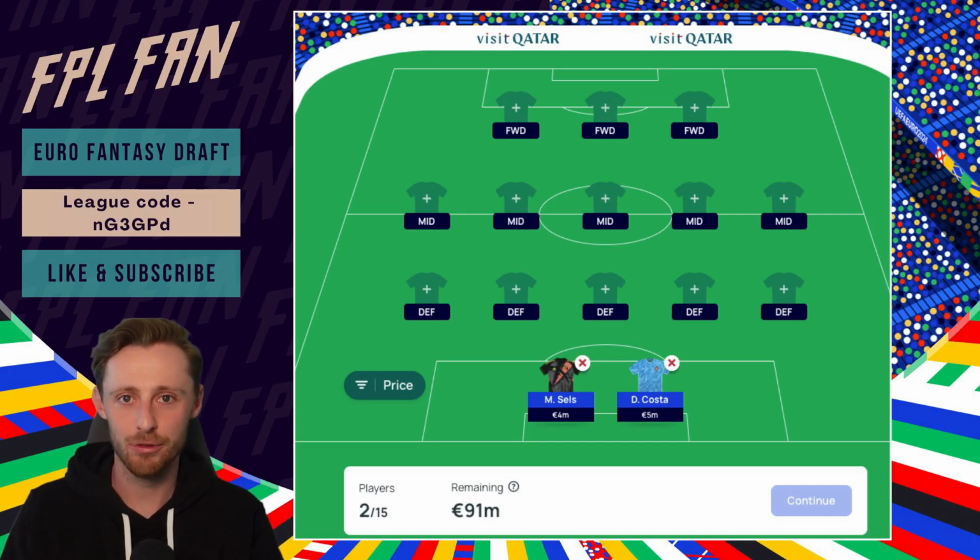Just to read through their group games: Czech Republic, followed by Turkey, followed by Georgia in match day 3. Of course, we will be using our chips during these match days, so we might not even have Costa come that really favourable game against Georgia. However, I think Costa is a good pick in that Portugal defence if you don't want to be spending the 6 million on someone like a Cancelo.